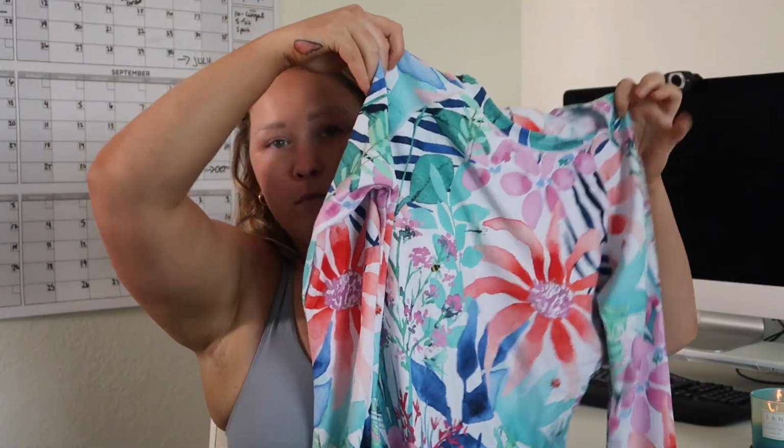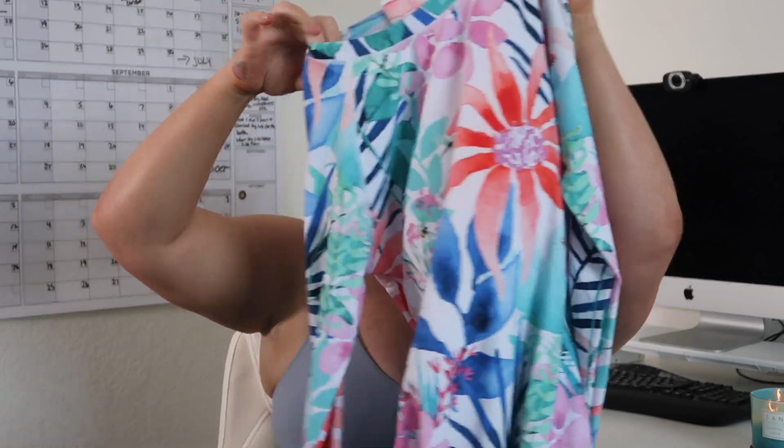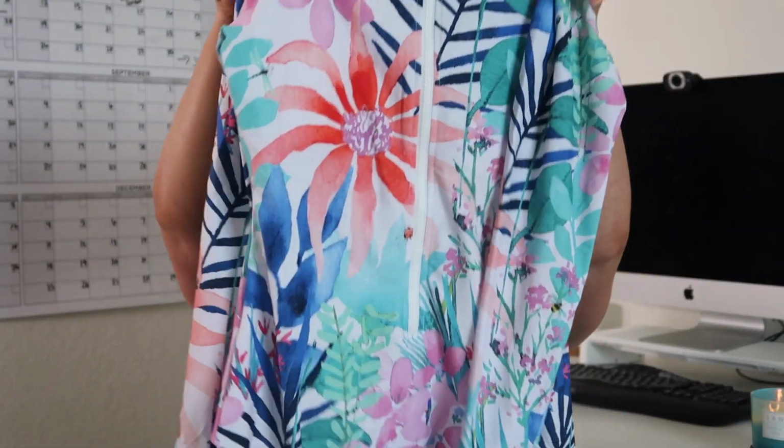And it's a one piece. It's got a very long surfer strap on the back to help you pull up the zipper in the back. But it is absolutely beautiful. The color is so pretty. The zipper in the back. I'll probably put up a better picture so that you can see.